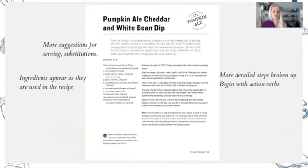So this other recipe, again, has a head note, with more suggestions for serving, what to have alongside it. With the ingredients, they appear as they were used in the recipe. And then here we have a lot more steps. You can see the second that you look at this recipe: preheat, add, pour, transfer, bake. And garnish is on there too, even though it's with that last step. As you go through, you see right away what you're going to be doing.